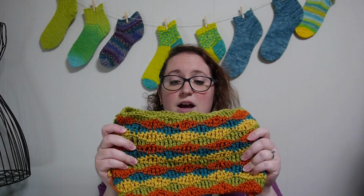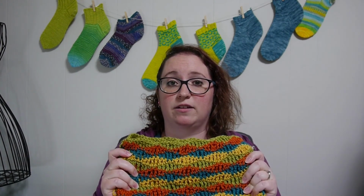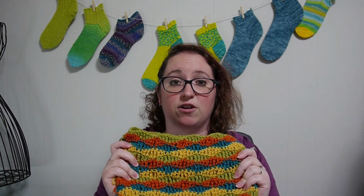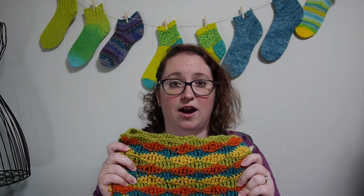So I will put a stitch marker on the blanket so that next time I show it to y'all, you can see how much progress I've made, because I'm going to do it this time. I'm going to finish this blanket. I'm going to use this yarn. I've had this yarn for probably 4 years. I'm going to do it.